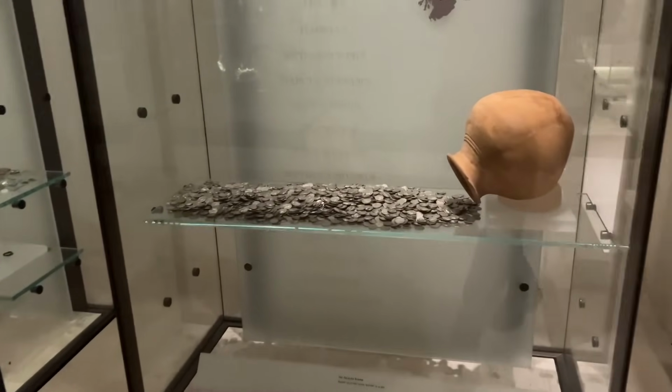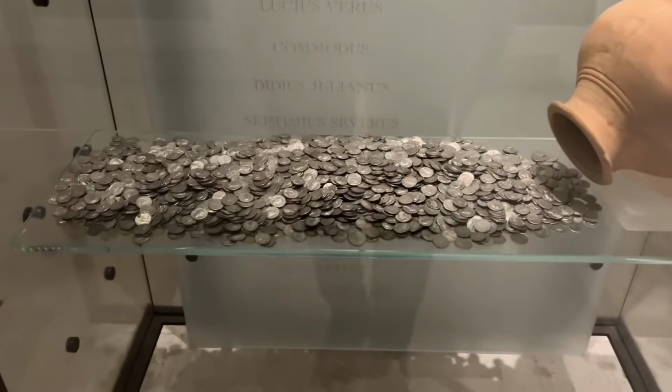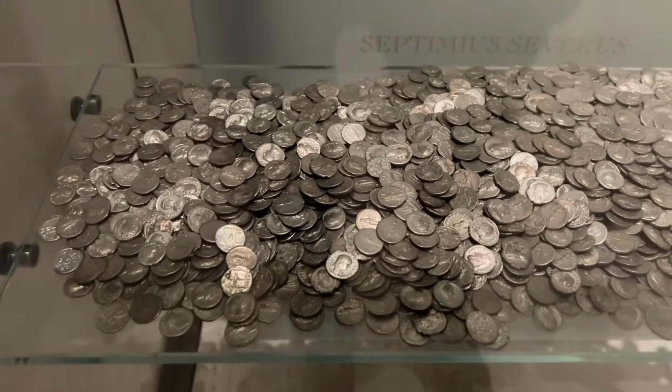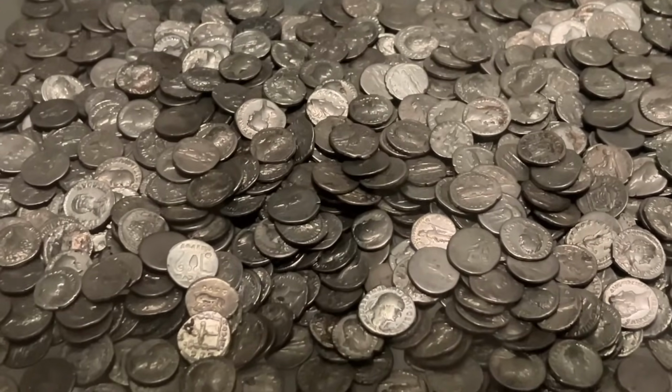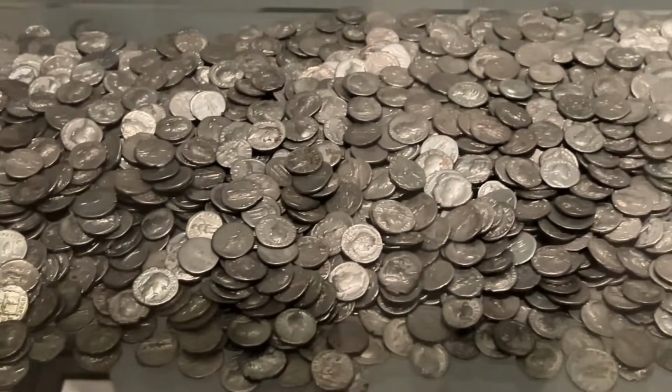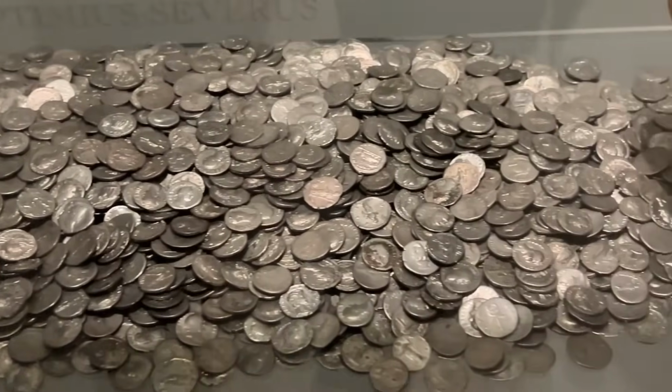This is every metal detectorist's dream. This is the biggest Roman coin hoard ever discovered in Scotland. It was found in 1933, and there are just shy of 2,000 coins.